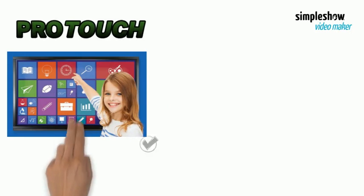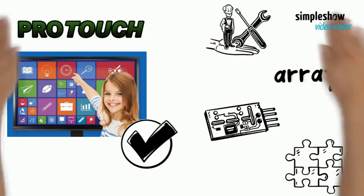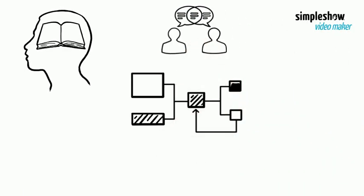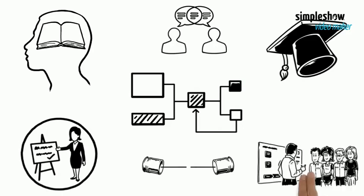That is why we suggest the ProTouch. Cusken merged the state-of-the-art technology of interactive displays with a full array of innovative services. This system introduces whole new possibilities of learning and allows better interactions, enhanced tools for training and education, and improved means of communication between the teacher and students.